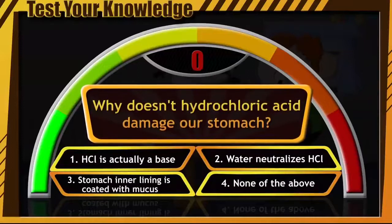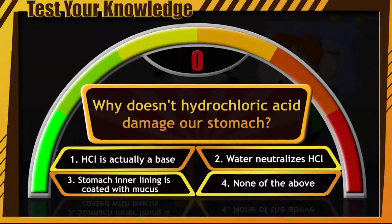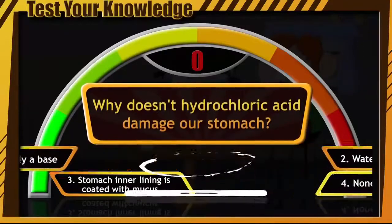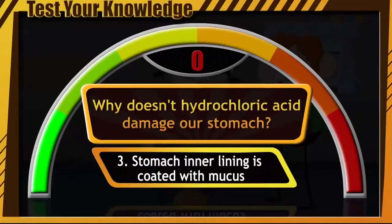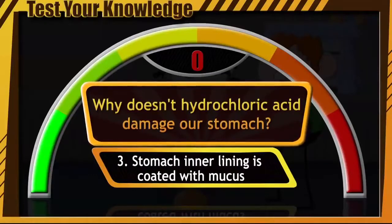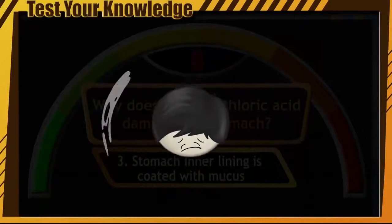And time's up. Okay, ready to know if you are right or wrong? The correct answer is option number three. That is, because the inner lining of our stomach is coated with mucus, the hydrochloric acid doesn't damage our stomach. If you got it right, good job. If not, no worries. You can always try again.